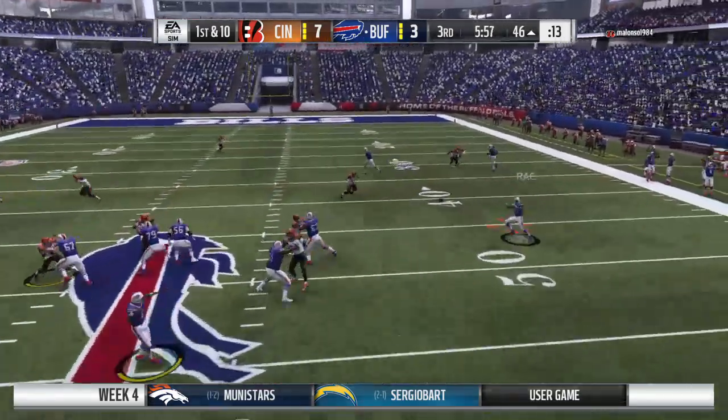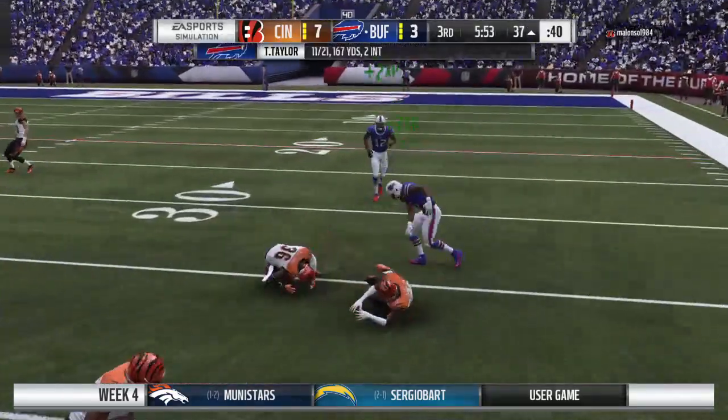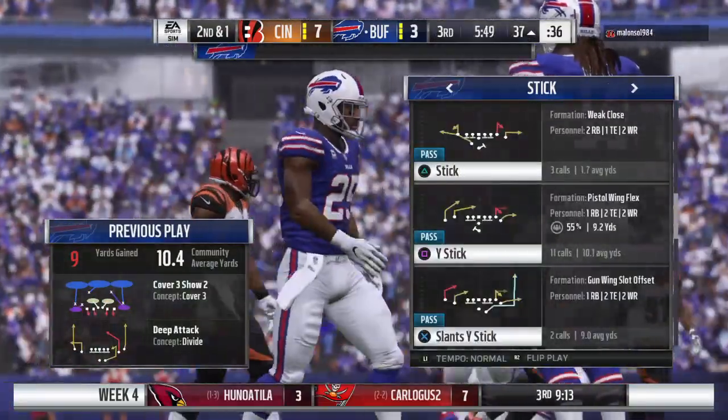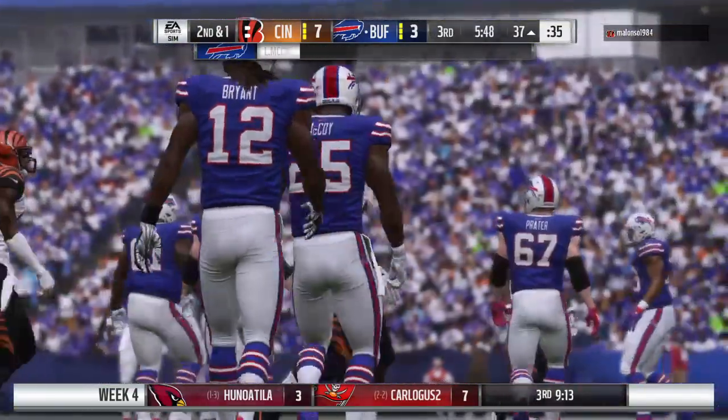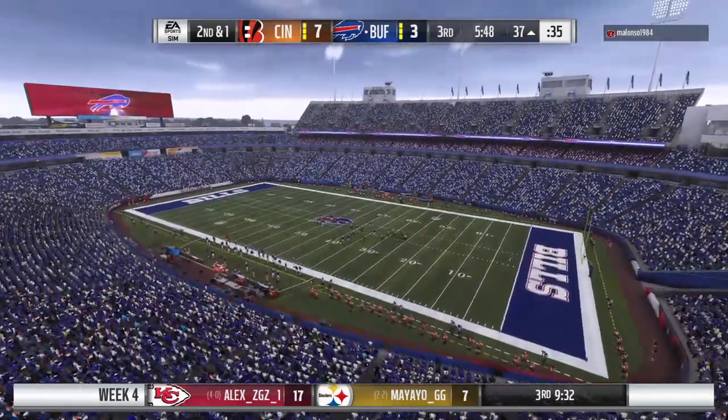Now Taylor on 1st down. And he'll jack this one down in the corner. And able to break one tackle, but then quickly brought down. But a nice little gain. It'll be a gain of 9, and that'll make it 2nd and short. And a nice gain and a broken tackle along the way.